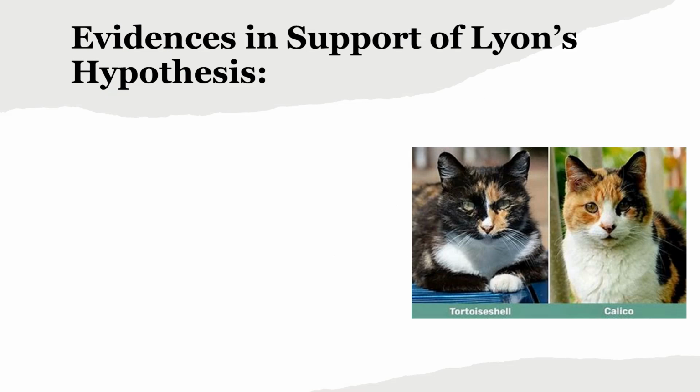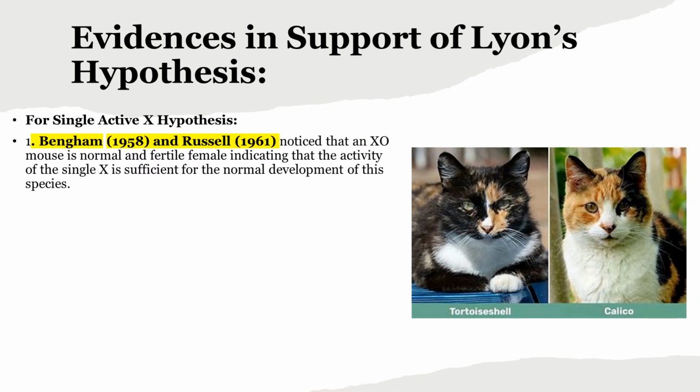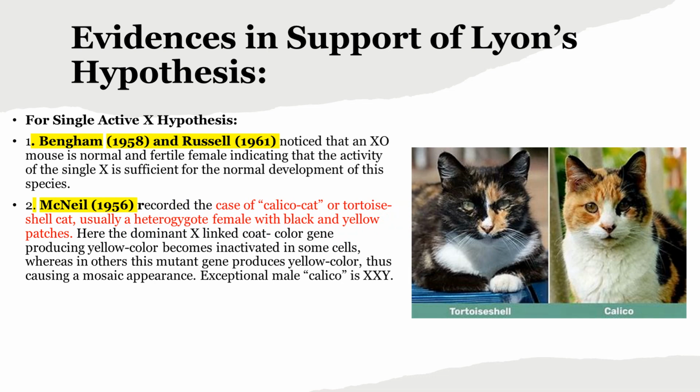Evidences in support of Lyon's hypothesis. For the single active X hypothesis. 1. Bangham, 1958, and Russell, 1961, noticed that an XO mouse is a normal and fertile female, indicating that the activity of the single X is sufficient for the normal development of this species. 2. McNeil, 1956, recorded the case of the calico cat or tortoiseshell cat, usually a heterozygote female with black and yellow patches. Here, the dominant X-linked coat color gene producing yellow color becomes inactivated in some cells, whereas in others this gene produces yellow color, thus causing a mosaic appearance. Exceptional male calico is XXY.